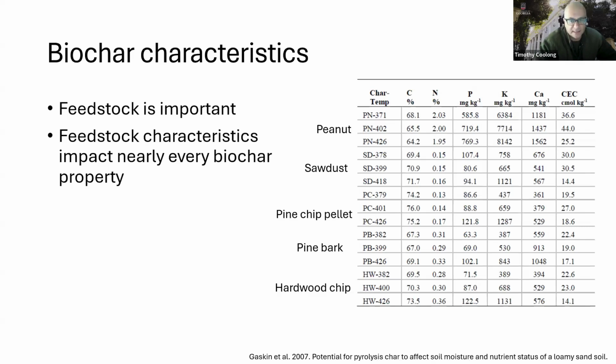And so this is actually some work that was done at the University of Georgia about 20 years ago, actually, by Julia Gaskin. And this was done in South Georgia in Tifton, looking at locally available feedstocks. So peanut hulls, we got a lot of peanuts in Georgia, sawdust, pine chip pellets, and pine bark, because we have a very large timber industry, and then hardwood chips, which we actually don't have a lot of hardwoods in South Georgia, but for the other ones we do. And so these are the different classifications of feedstock we had.